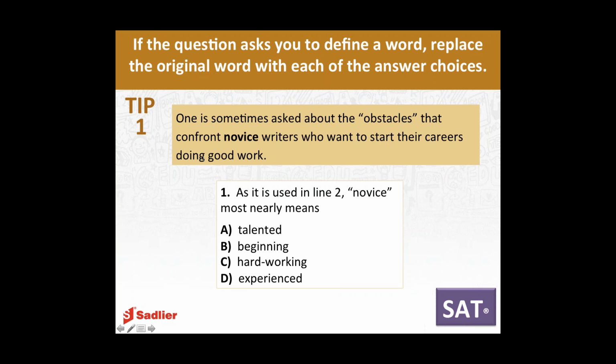We like B. And we can put it in: confront hardworking writers who want to start their careers doing good work. All right, we don't see any other context clues that help us with hardworking. And then saying finally, confront experienced writers who want to start their careers doing good work. Well, this is start their careers, so they're definitely not going to be experienced. So process of elimination, context clues, beginning is going to work best for us. Yay, we have our first strategy under wraps, and that's noticed specifically for the SAT.